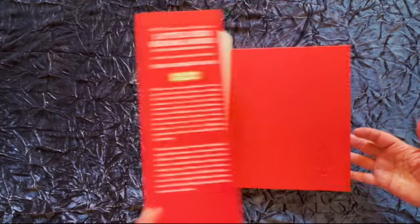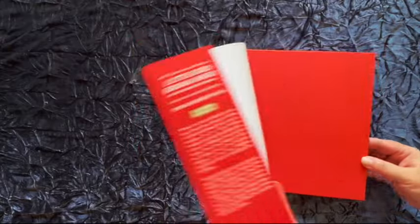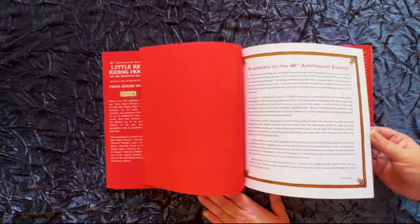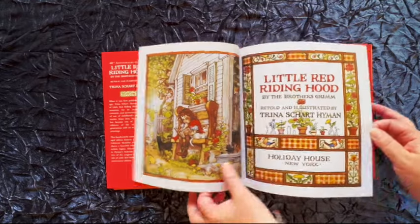This version of Little Red Riding Hood by Trina Schart Hyman is actually a re-release. It's celebrating its 40th anniversary. Hyman's one of my favourite American illustrators, and this edition of the classic story is cosy and romantic, and a worthy addition to the shelves of anyone who loves lushly illustrated fairy tales.